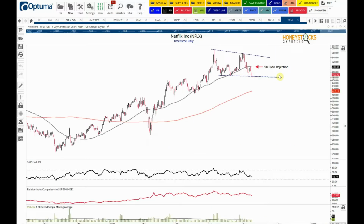Now, just to go back to one of the names that I get asked about routinely, the Netflix, the Apples, the Amazons, etc. Something that I do like to keep an eye on is when we are consolidating in a range, which is what Netflix is currently doing at the moment. I'm looking for things like this where we get rejections at key support and resistance levels. Now, the 50 period simple moving average is simply just an average of price, but when we get these rejections, that tells me that it's not a time to be aggressively buying the stock.